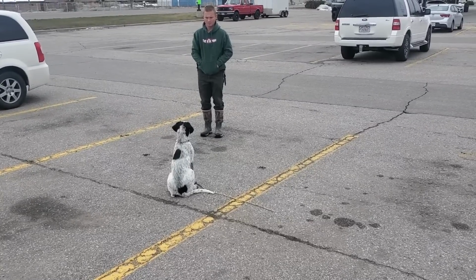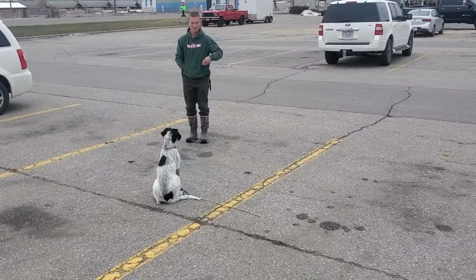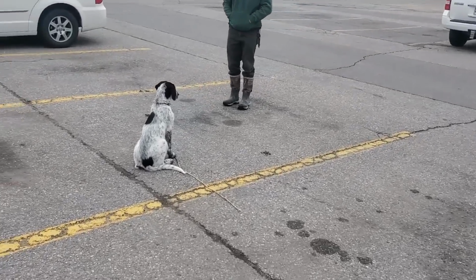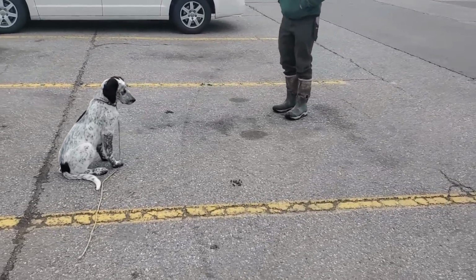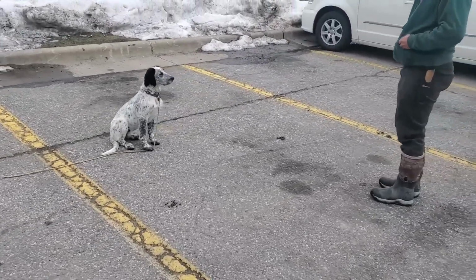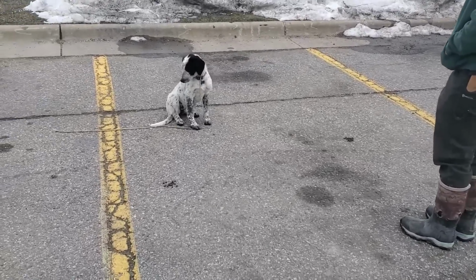And you start with baby steps. Here, the thing that she wants is just food. It's something she wants, but it's not something she wants that bad. Later in life, learning to control prey drive is going to be much more difficult. So you want to start with baby steps and slowly build the puppy up.